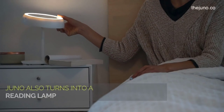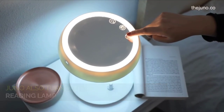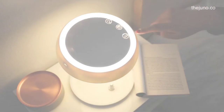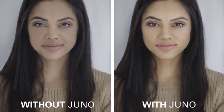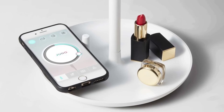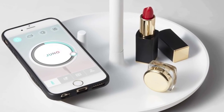You can also use JUNO as a reading light. Turn the JUNO mirror into a reading lamp with a flick of a wrist. Or as a selfie light. Take the perfect selfie every time by turning the JUNO mirror light into a selfie ring light. The JUNO mirror comes with a storage tray to fulfill all of your beauty and makeup needs.